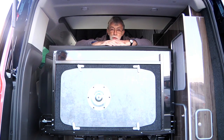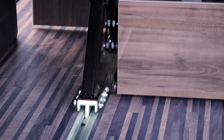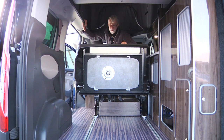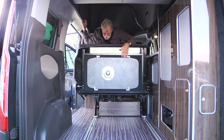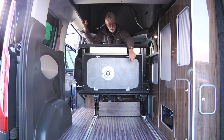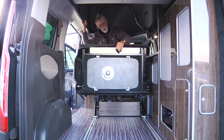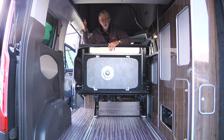And if you're into moving house, no problem. An incredible amount of storage space, and mounted on the back of the seat, here's your table. There's storage space down below there. There's a big storage drawer underneath the seat itself, and at the back the compartment for your camping gas container. What more could you want?